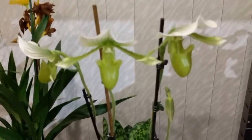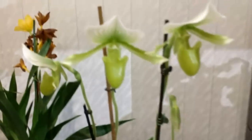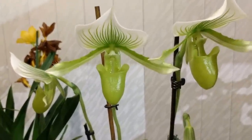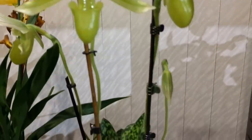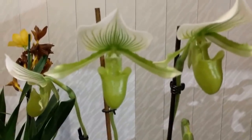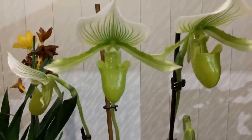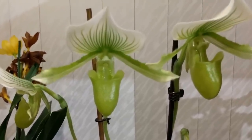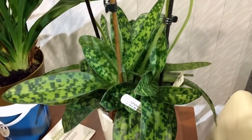Obviously you probably remember it, and I'm trying to zoom on it, but because the flowers are quite... Can I? Yes, I can. So I have three flower spikes, all of them are in bloom, and you can probably see there's a fourth one, so I'm going to make an ID video about this one quite soon, just to show you the beautiful blooms. As you can see, yes, this is the true color of the flowers. They're very deep apple green, and as you can also see, the absolutely beautiful and stunning foliage.